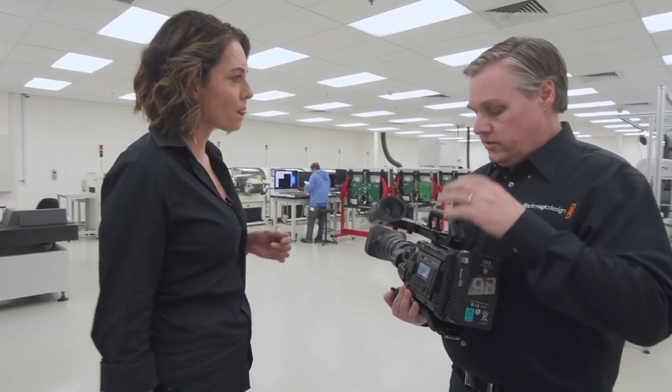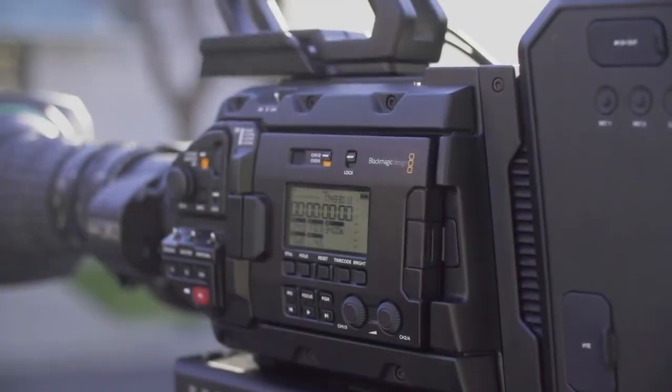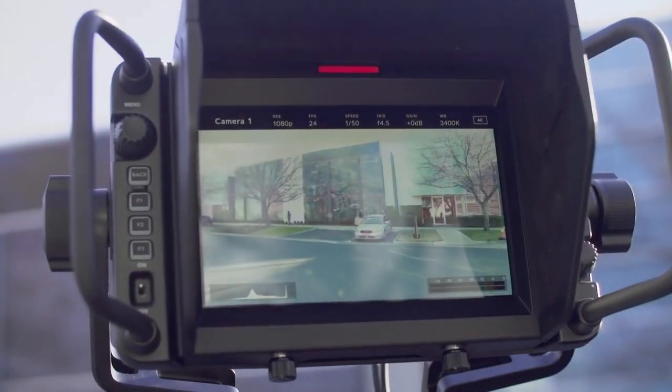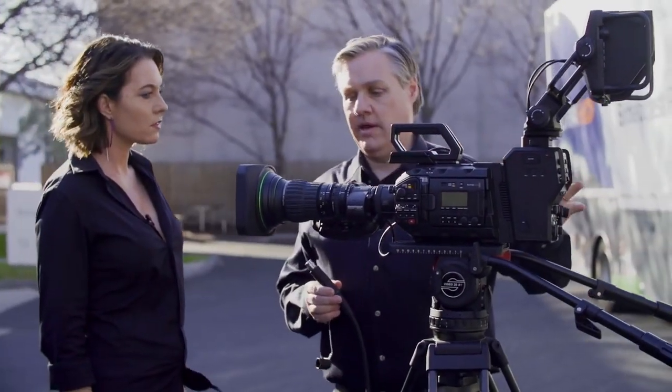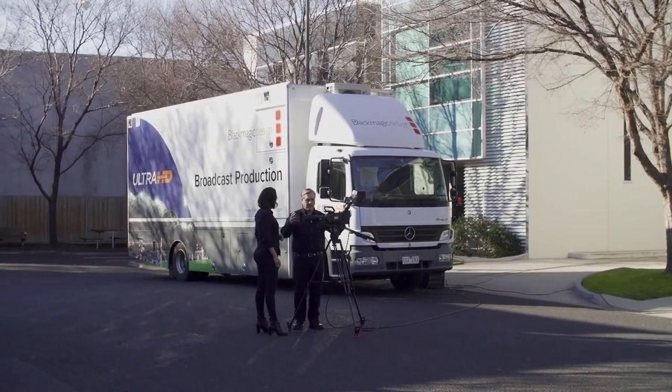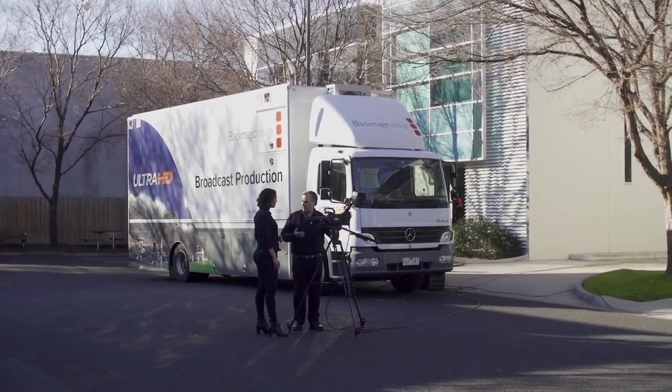In what way? Well, you can transform this camera from being a small camera. You can even put a photo lens on it if you need to. In this case, we've put a studio viewfinder on top, which is much larger, and we've got this big fibre optic module on the back, which transforms the camera into a studio camera. So what that lets us do is we can power this camera and connect it up to 2 kilometres away from a giant broadcast truck like that's behind me using a fibre optic cable.